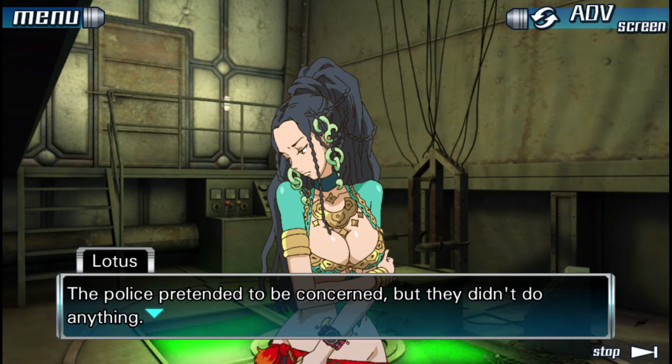Actually, wait a minute. I know for a fact the police did something because Seven was a cop and he was investigating this. Hold on, what do you mean they pretended to be concerned? Seven just told you how he was looking into this. Hold on, we have exact evidence. First-hand testimony that the police cared. They sent Seven to do it, and he got captured. Oh my god.